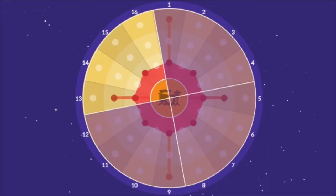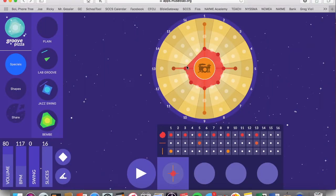And beat four is exactly the same as beat two. One sound on the middle circle, two sounds on the innermost circle. So altogether, we have this beat.